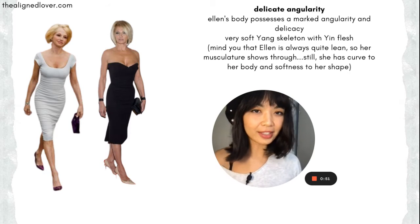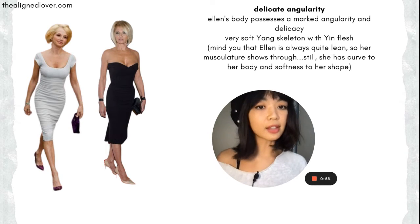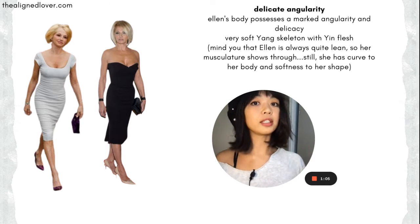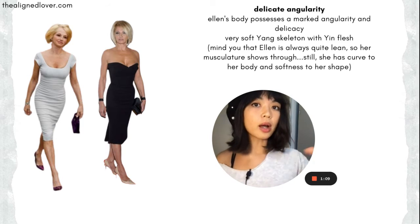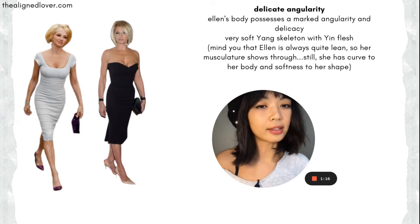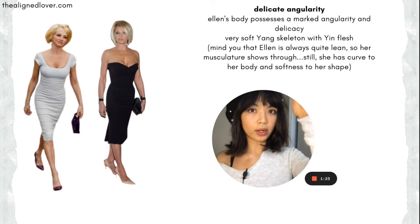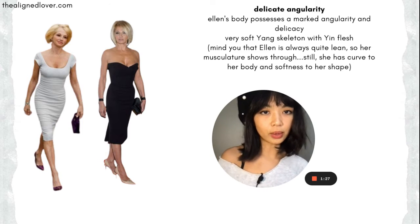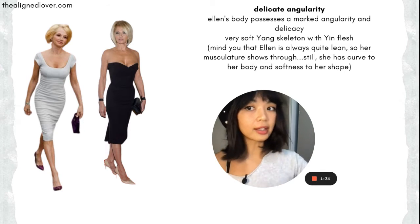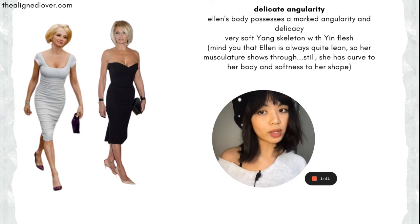So before we get into the outfits, let's just briefly talk about Ellen's body and her features, what she needs to accommodate. So Ellen is a soft natural, and like all naturals, her skeleton has a dominance of softened yang, and softened yang can show up as broadness, as softened width, elongation, and a softened angularity, as opposed to pure yang, which has more of a very sharp angularity, a more narrow and straight quality to it. So Ellen, in her very soft yang frame, has the elongation and she has that soft angularity. She doesn't have much of that broadness and width.